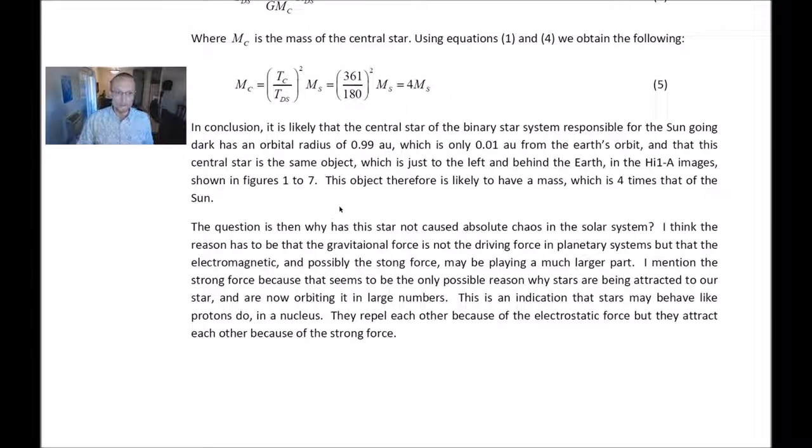In conclusion, it is likely that the central star of the binary star system responsible for the Sun going dark has an orbital radius of 0.99 AU, which is only 0.01 astronomical units from the Earth's orbit, and that this central star is the same object which is just to the left and behind the Earth in the HI1-A images shown in figures 1 to 7. This object, therefore, is likely to have a mass which is 4 times that of the Sun.